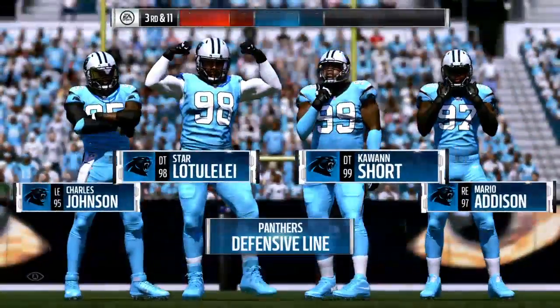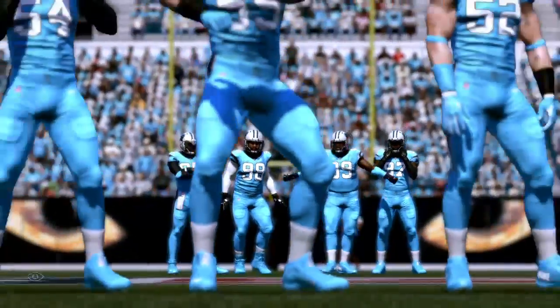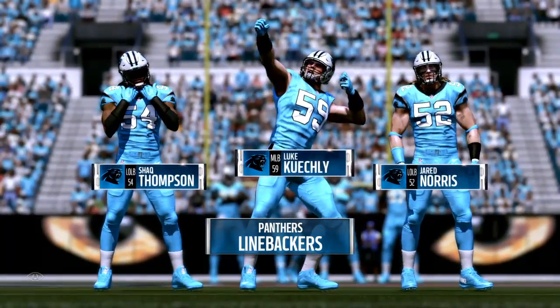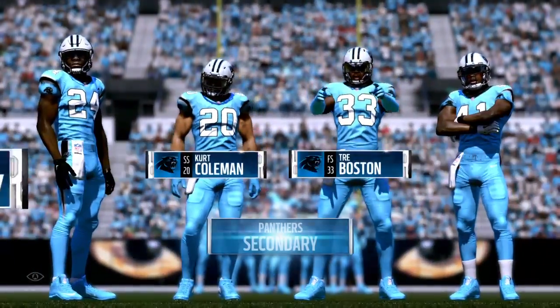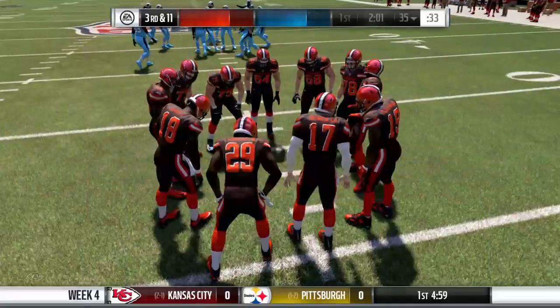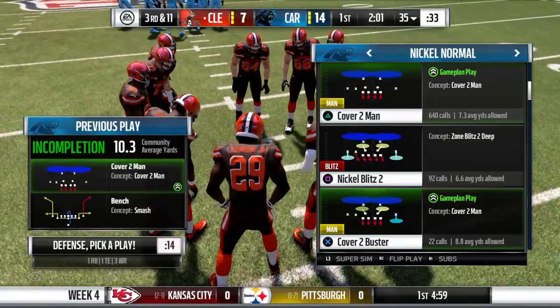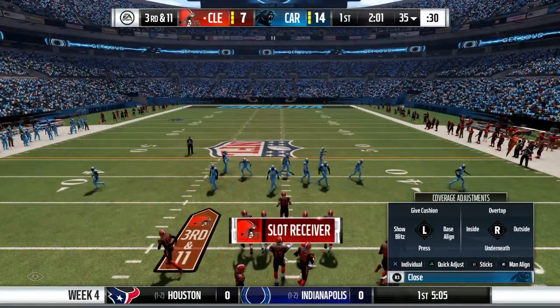And the starting defense here for the Panthers. Luke Kuechly is absolutely amazing. Maybe the best middle linebacker in the game. Not only is he cerebral, this guy's athleticism is off the charts. And the offense looks to pick up the first here on third after that incompletion.